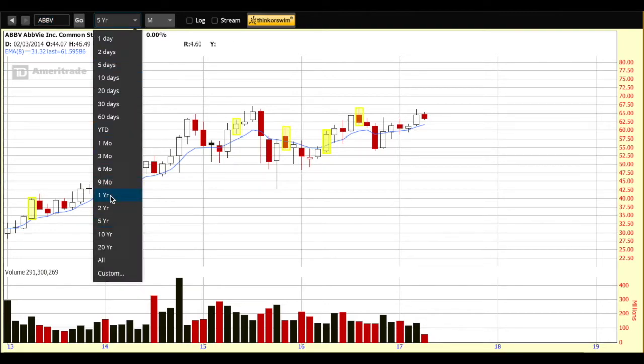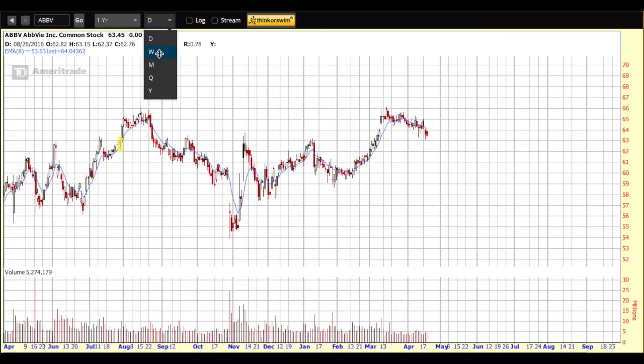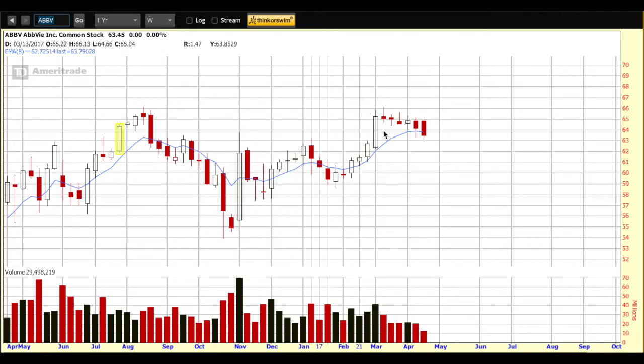Let's go take a look at it on the 1-year weekly for a closer time frame. We have this beautiful candle several weeks back. What I like about this chart is the compression that I see coming in here like this. So should the markets pick up and ABBV have strong earnings, it will probably break through my trend line and move higher into that sky is blue area. So I like this formation.